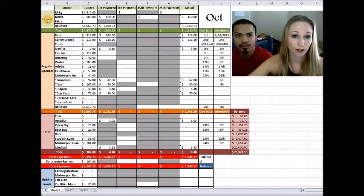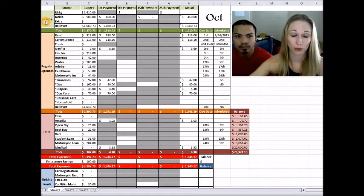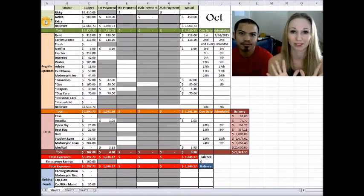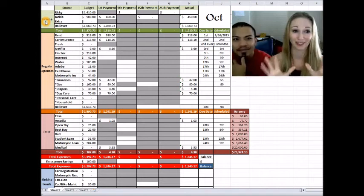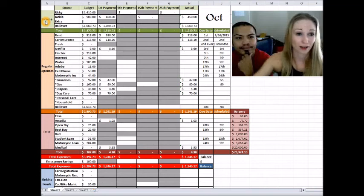So our first category up here at the top is our income, and I'm sharing with you 100% our numbers, okay? These aren't made up numbers, these are it. Some people show made up numbers as a guide. We are just being honest and truthful, and this is what we have. This is how we're making it work.